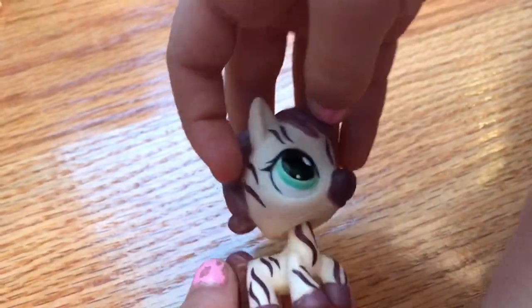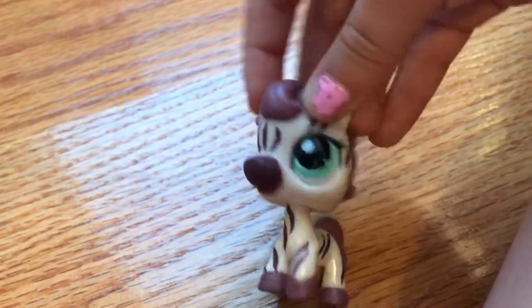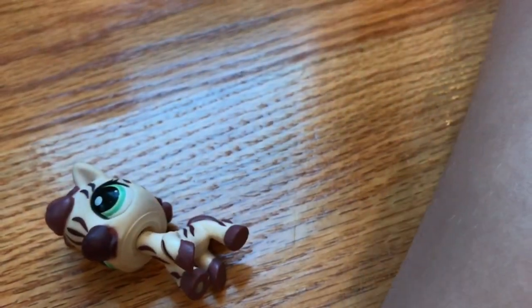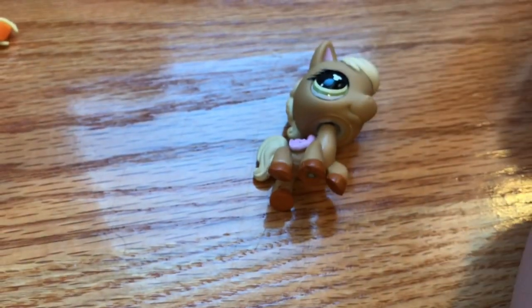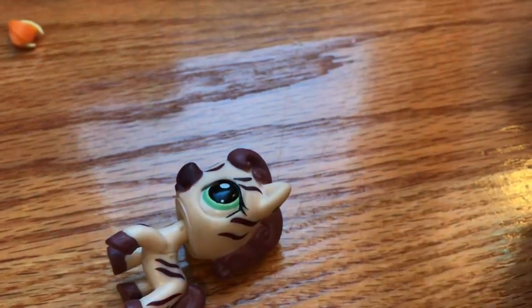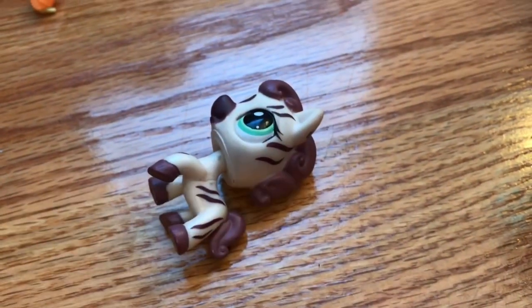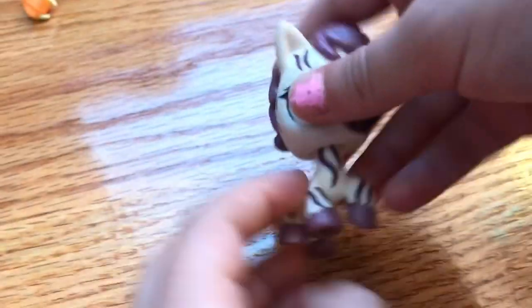So this is my third ever horse zebra thing. I have horses like right here, and another one which I don't know where it is. Oh, right here. So yay, this one's the new one. And this one is a new one, which I got last time. Yeah. So yeah, this zebra.